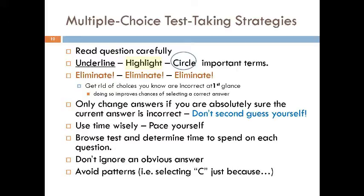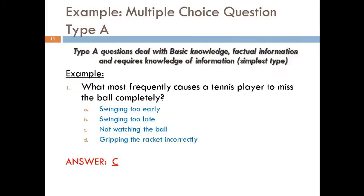Again, use your time wisely. You've got to pace yourself. Browse, test, and determine the time to spend on each question. Don't ignore an obvious answer. And avoid patterns, like selecting C just because every instructor says that if you don't know the answer, just select C, because statistics show that it's probably going to be C. No, that's really not true. Not on my test, it's not, just for that very reason.